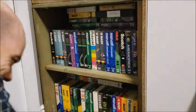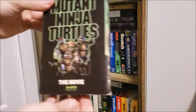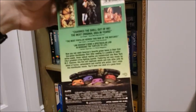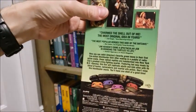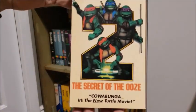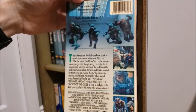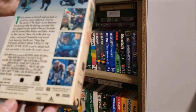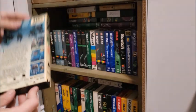And of course, you have Teenage Mutant Ninja Turtles #1. You can see it here. And #2, Secret of the Ooze. You can tell how yellowed it is, probably because it was in the sun too long. But, hey, that proves accuracy, I guess.